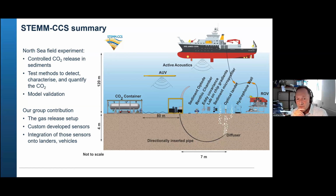So we put a CO2 container on the seabed. We then pushed the pipe into the seabed to a depth of about 4 meters beneath the seabed. We released the CO2, and then we used a whole suite of different sensors on different platforms to see if we could detect the CO2 both within the seabed and within the water column. So this is a way of testing all the technologies that are available.